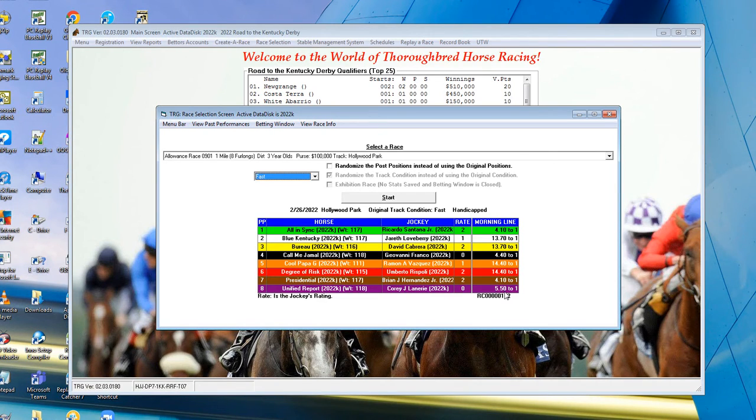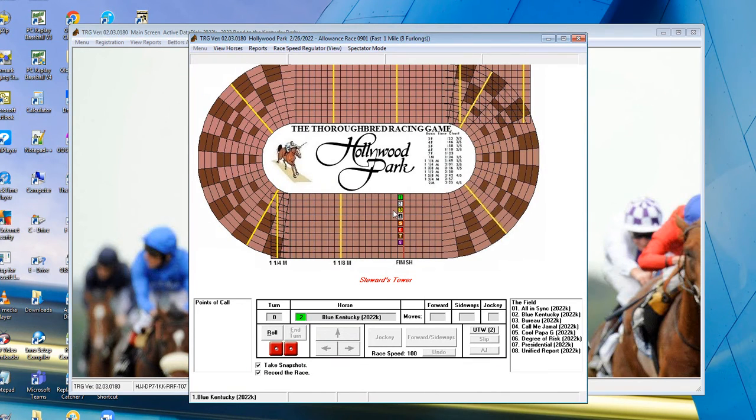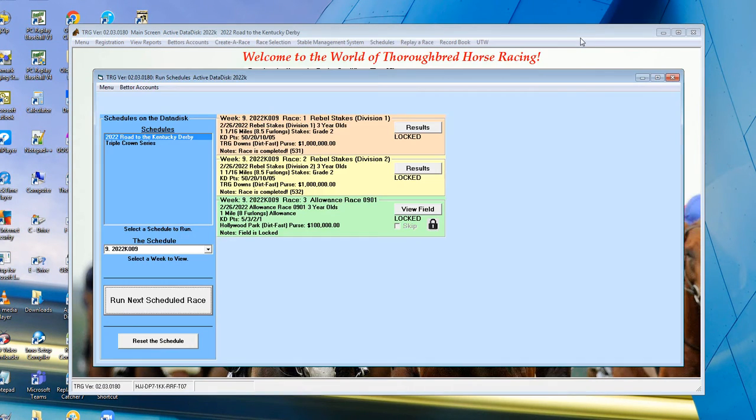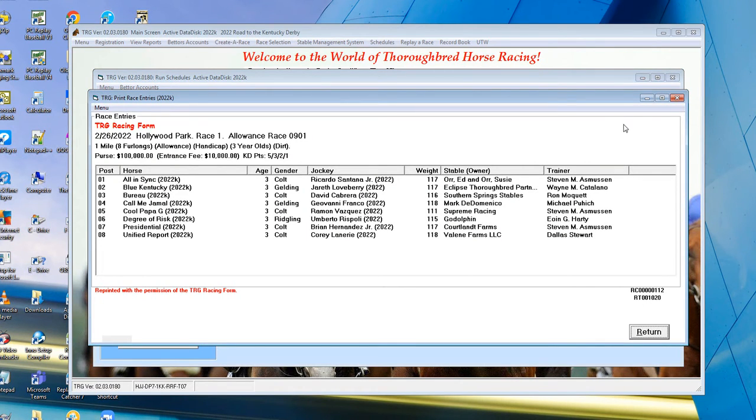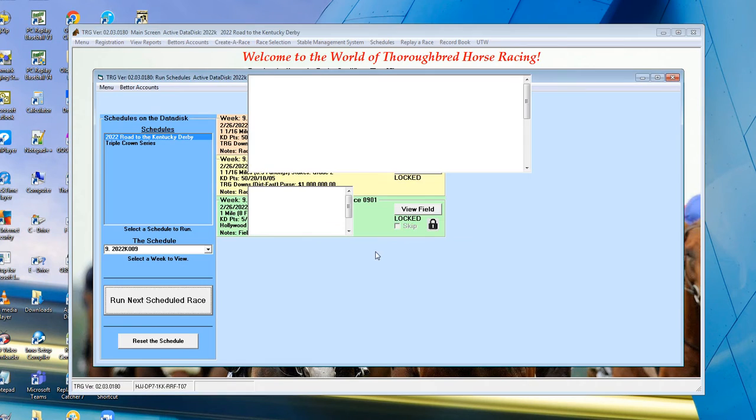But as you see, this is one heck of a race to call. Everybody has a very good chance of winning and picking up some points. Go ahead and start the race. No, we don't want to start the race. We actually want to wager on it. So go ahead and view the field again. Run the race.